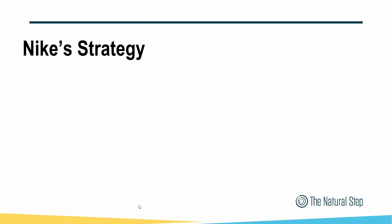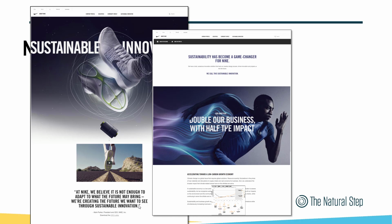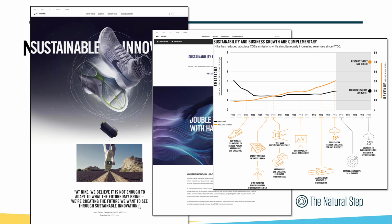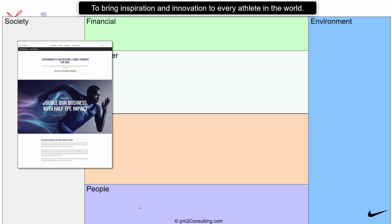Now again, we're going to go to existing documents, and in this case, for example, their website, to come out with their interpretation of their strategy and sustainability. So overall, the vision statement for Nike is to bring inspiration and innovation to every athlete in the world. If we take a look at their website, this one's pretty easy, right? There's an objective here that says double our business with half the impact. So obviously that becomes an objective that is overall the indicator and goal for success for the organization. So we put that in the financial perspective.